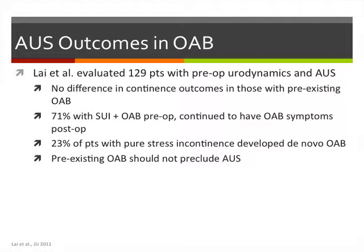So in terms of patients that have overactive bladder, Dr. Lai looked at 130 patients that had preoperative urodynamics and subsequent artificial sphincter insertion. Basically, they found that there was no difference in the continence outcomes in those patients that had pre-existing overactive bladder. So 70% of those patients that had stress incontinence and overactive bladder preoperatively continued to have some overactive bladder symptoms after their operation, and 23% of patients that had pure stress incontinence did develop de novo overactive bladder after the sphincter was inserted though. But they did feel that pre-existing overactive bladder should not preclude the artificial sphincter being placed, and they felt that it was a separate entity. They did treat patients with anticholinergics afterwards, and they did do much better.